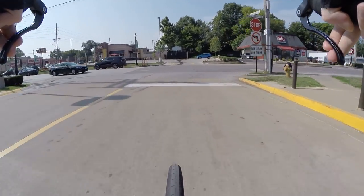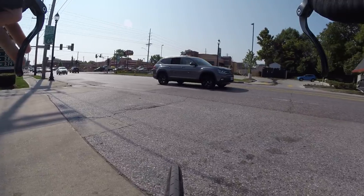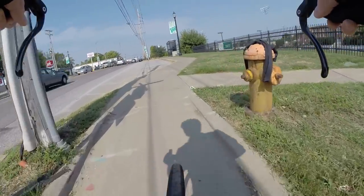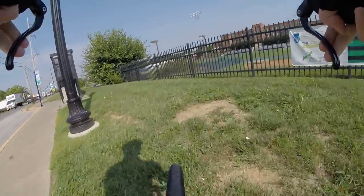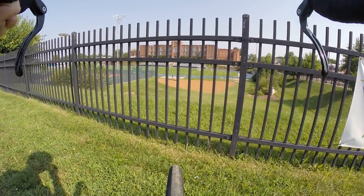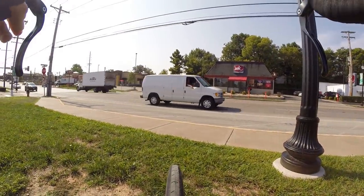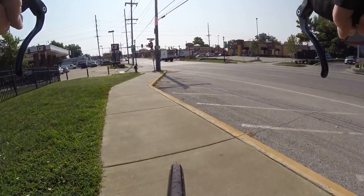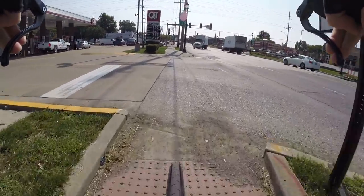Okay, perfect. We made it just in time for all the traffic. Oh well, here comes traffic that way. Let's go this way. There's the high school. That high school is actually shared with the middle school here in Maplewood, Missouri. So yeah, that's a little tidbit of information. I'm just wasting time waiting for traffic to pass, okay? Okay. Get ourselves lined up here.